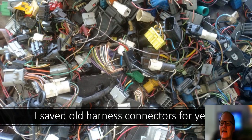Now, I saved old harness connectors for years. Whenever there was an old wire harness, like if I had to replace a wire harness, or somebody would throw an old wire harness my way, then I would cut the connectors off. I was one of these kind of people that like to save things. Sometimes I'd save the whole wire harness if I had somewhere to put it, although that tends to make a mess. I've seen some mechanics that take a mess with them everywhere they go.